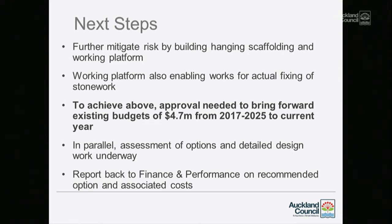So as part of the original due diligence process, there were works identified that would have to occur at some stage. Budget is available within the renewal program of that building. What we're seeking to do is to bring those budgets forward, because those works have to happen sooner than originally anticipated. In parallel with that, the assessment of what the options are that can be undertaken to fix the substantive issue behind this will be done.